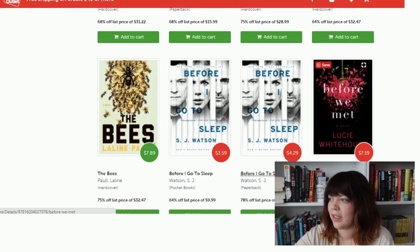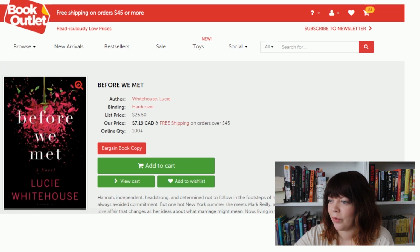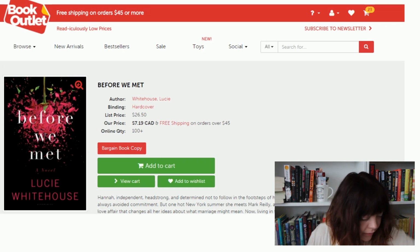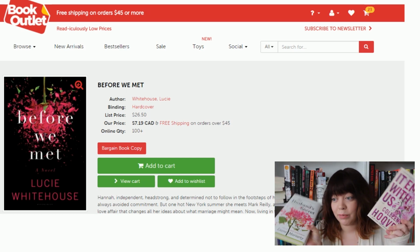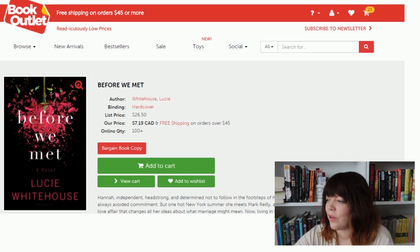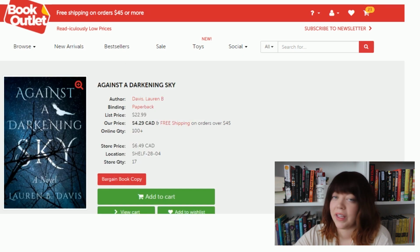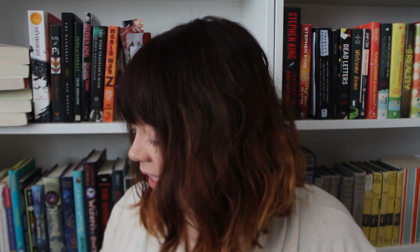Hey, look, an exploding flower. Before We Met by Lucy Whitehouse. Don't read what it's about. I mean, exploding flowers. It's pink too. I think we found it. We found it already? It's also not a cover I necessarily lean towards. Like, I didn't pick up those books because they had shattered flowers. It was the actual story itself that interested me. Okay, exciting. We did it.